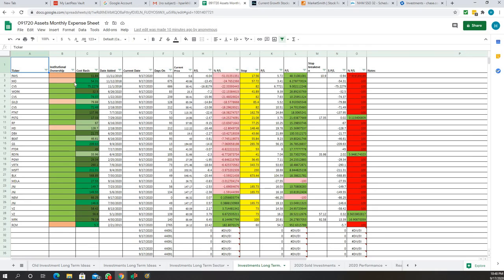Now, a lot of these stocks like CVS, Altria, Pace, those were bought before February 24th. There was no discipline. So those position sizes were much higher. Now, currently, I would not have any position greater than 5% in my long-term account. And pretty much, my IRA is my long-term account. So that's what that is.